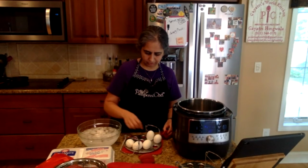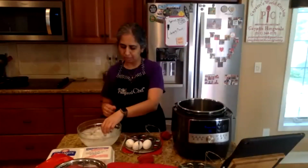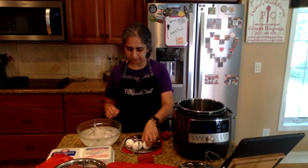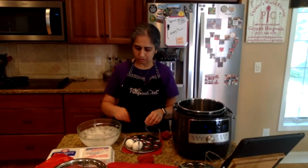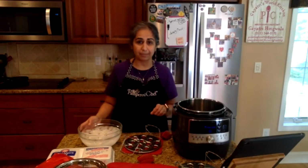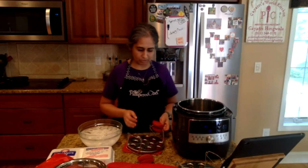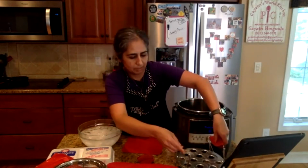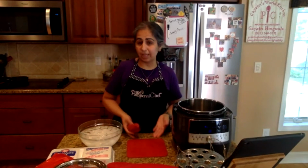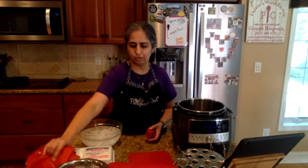So my tip for the quick, easy to peel hard-boiled eggs is a 6-6-6. 6 minutes of pressure cooking, 6 minutes of manual or natural steam release, sorry, and 6 minutes in the ice bath. And once that's done, I promise you it's going to be so easy to peel. It's going to be pretty impressive. So that's a great way for you to make some deviled eggs or an egg salad or just hard-boiled eggs for breakfast that are ready to go.